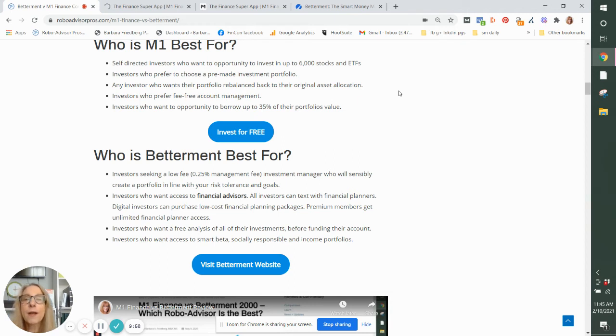If you want zero fee investment management, then M1 is your choice. If you want the chance to borrow with a margin account up to 35% of your portfolio value, then you might want to go with M1 as well.